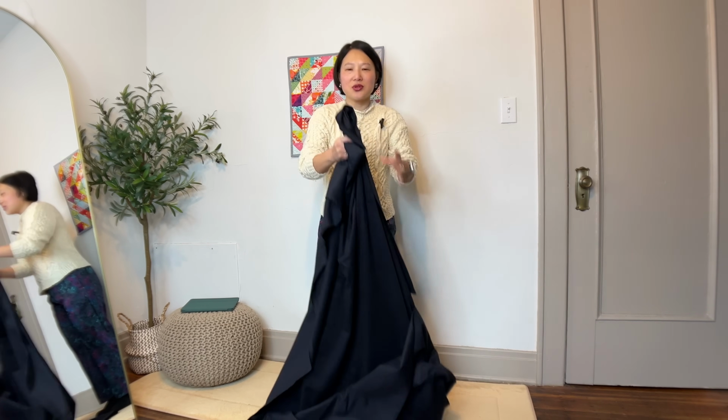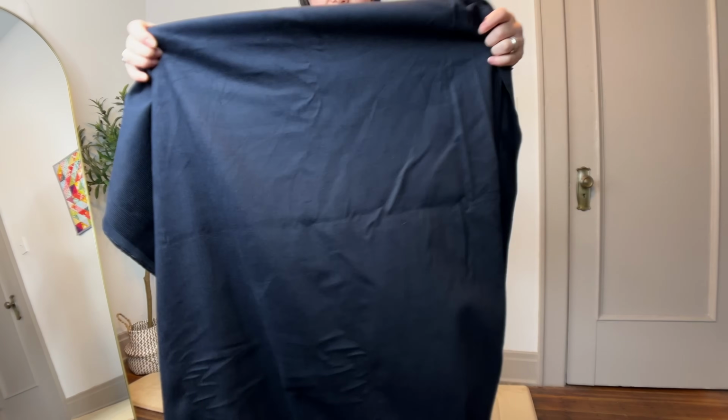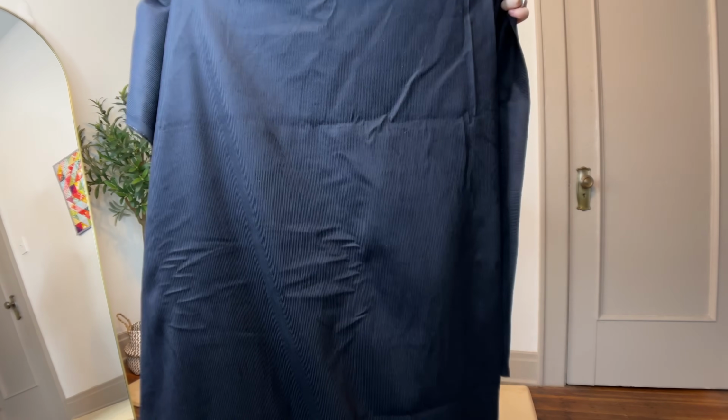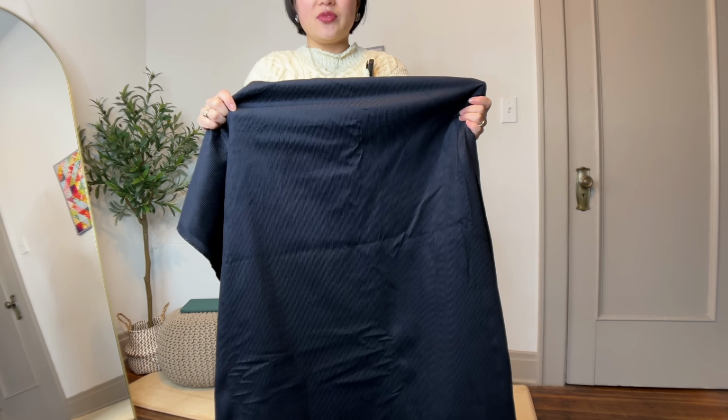So I'll come a little bit closer so hopefully you can see the corduroy a little bit better. Like I said, this one has not been washed yet. But it's just kind of like a typical corduroy. It's a nice weight. It's a medium weight, I would say. It's not super heavy, but it'll be nice for winter pants. So that was all of the yarn and fabrics that I have to share with you.